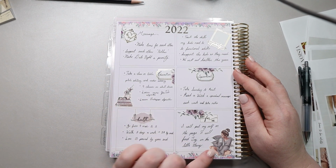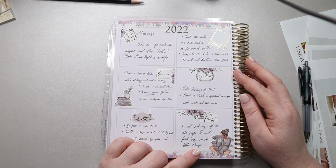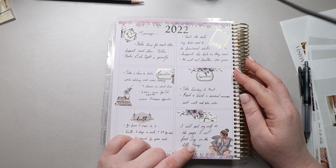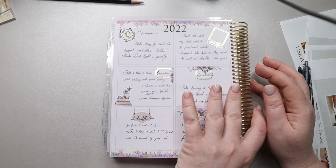So I also have, I will find joy in the little things, meaning I want to find joy in life. So much of the last year has been pain, especially associated with food. So I want to find things that I enjoy eating. I want to go places that I enjoy going, because I feel like I lost a year and a half of my life to an illness that the doctors can't even explain.